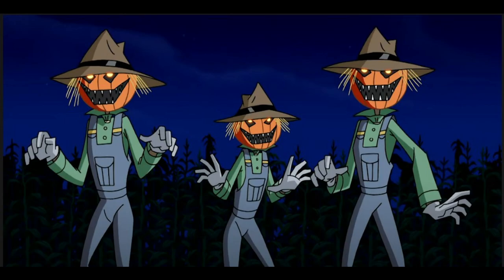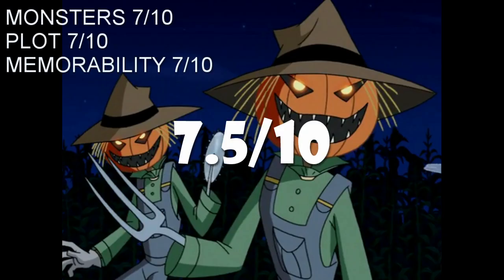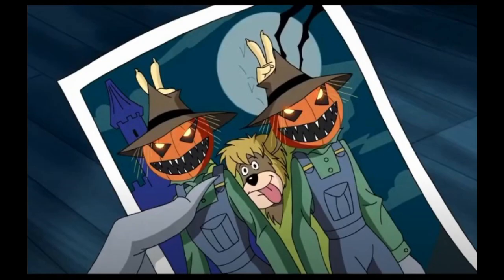This episode had a pretty creepy air about it all the way through, and the monsters help out with that. The scarecrows are scary, I guess. I mean, it's easy to make them laughable, but these boys were pretty intense. I mean, not in this particular image, but some of them shoot fire out of their eyes. That's kinda cool. I'd give this episode a 7.5 out of 10. There's also a little reference to the reluctant werewolf, so that's nice.